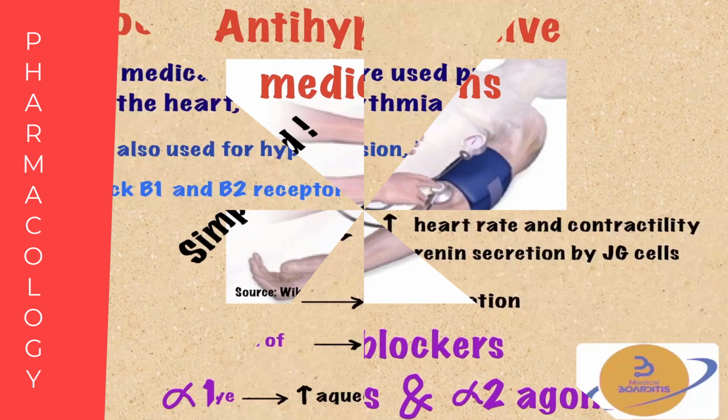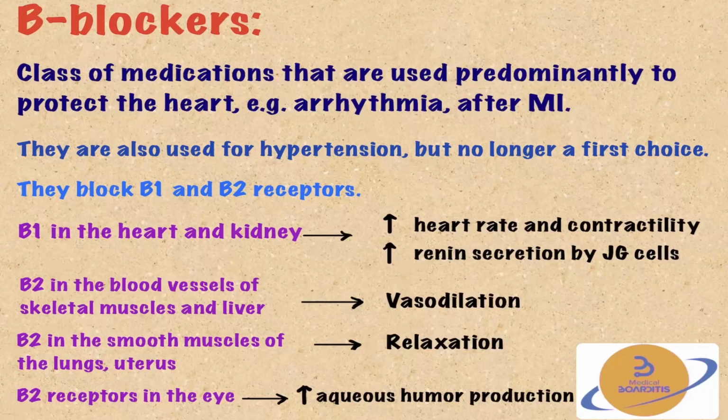Now let's get started. Beta blockers are a class of medications that are used predominantly to protect the heart. They are cardioprotective medications. This is their main use right now. Most especially, they protect the heart against arrhythmias, especially after myocardial infarction. Patients following myocardial infarction have an increased risk of the development of cardiac arrhythmias. This is when beta blockers play a major role in protecting the heart.